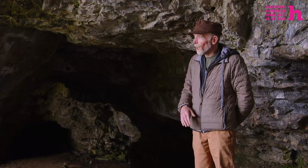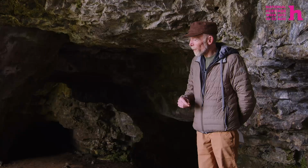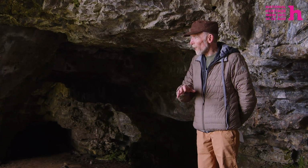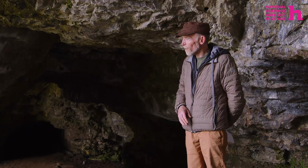But later, about 1,200 years ago, during what we call the early medieval period, people seem to have actually lived in the caves. We found things like a Viking-style bone comb, a sickle made out of iron, and other objects, and evidence of people eating and cooking food near cave entrances.